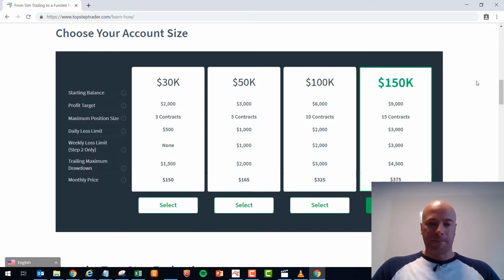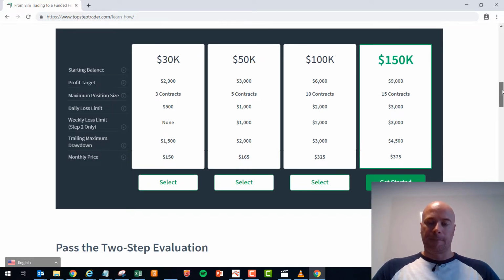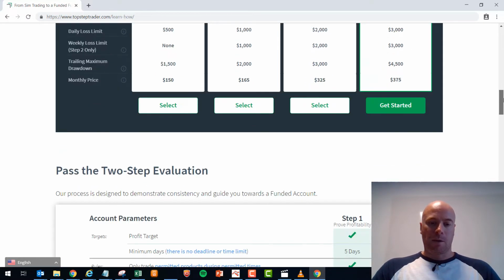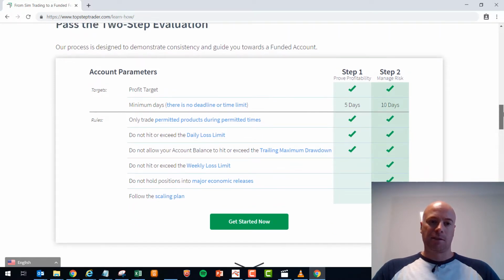Okay, so those are the account size options. So we have our profit target and our drawdown, which are the two most important measures to check when we're evaluating which accounts, which programs to go with. Now, in terms of the evaluation, so for TopStep Trader, the same as TopStep FX, we have a 2-step evaluation before we get our funded accounts. So in step 1, we have to hit our profit target. We have to trade a minimum of 5 days.